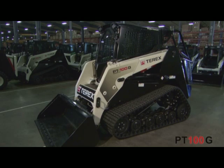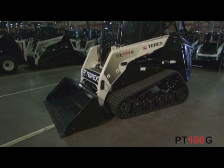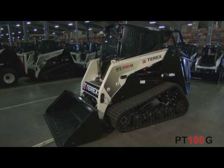The PT100G is ROPS and FOPS certified. The forestry model is also British Columbia WCBG 608 certified, one of the highest certifications in forestry applications. The ROPS on the 100G also tilts up for periodic cleaning and service.